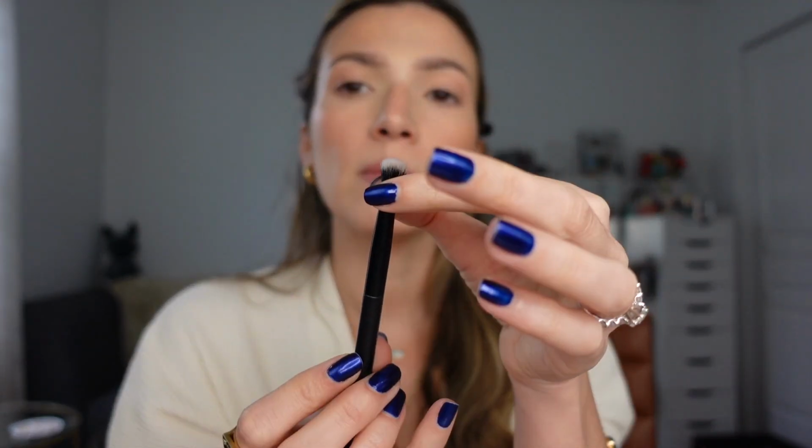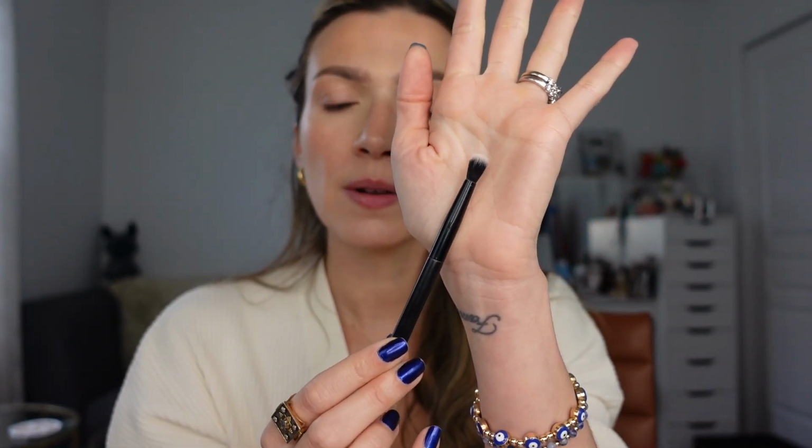Danessa Myricks Color Fix Matte. This is in the shade Exposed. So I put it on the back of my hand and I'm gonna take a small floofy brush. This is from Jaclyn. I'm gonna pick up just a little bit on the back of my hand, and then you guessed it, I'm gonna move over here and really work it into the brush.